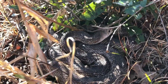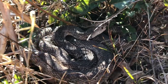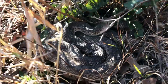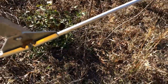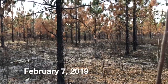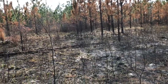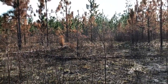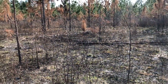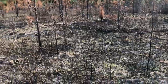A lot of snakes are coiled today. It's really warmed up. Okay, still in the recently burned area. I mean, there's hardly any thick foliage. It's probably close to almost 80 degrees, maybe 79 today. Really nice mild day.